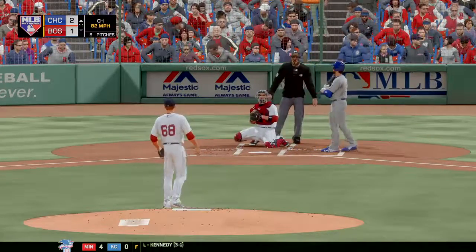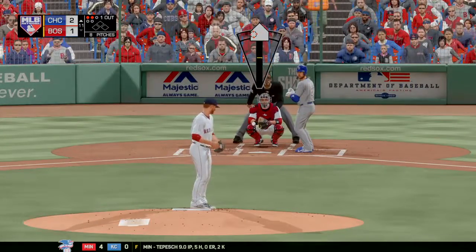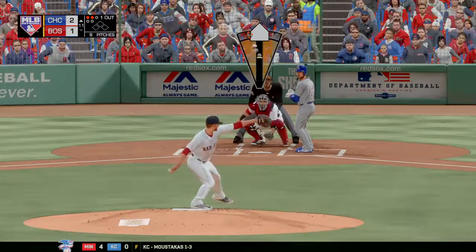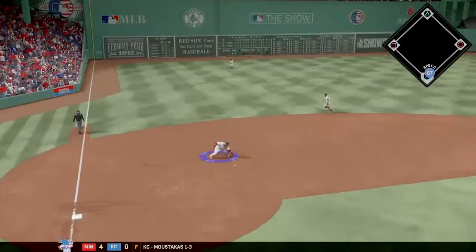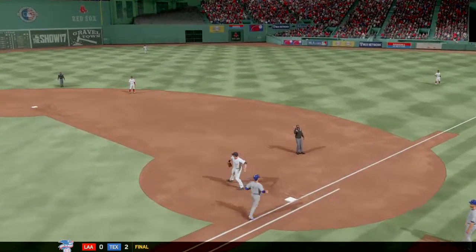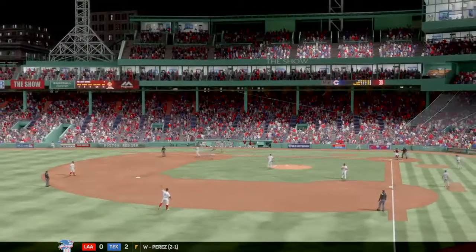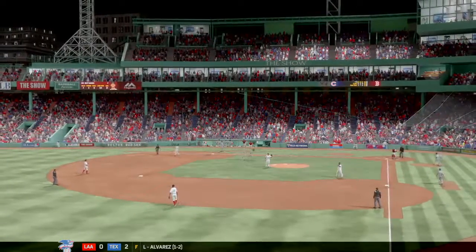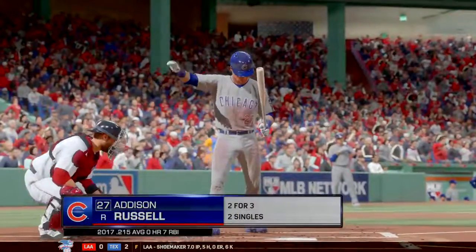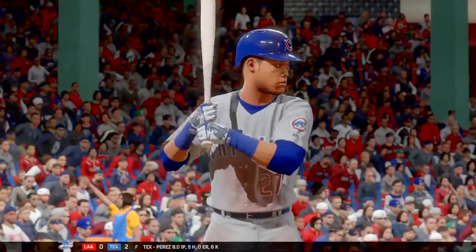Comes in with the changeup, and it's 2-0. The 2-0 on the way. Hit on the ground to third. Throw gets him. 2 down. The batter, shortstop, Addison Russell. Digging in and looking for more, Addison Russell. He's 2 for 3 thus far.